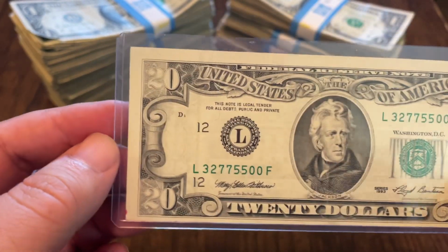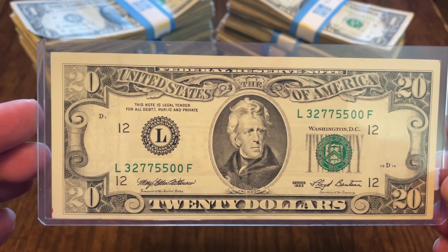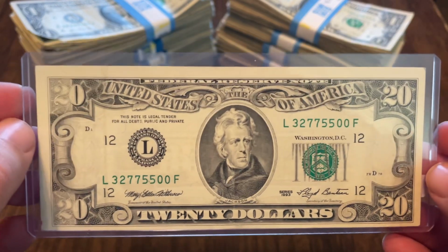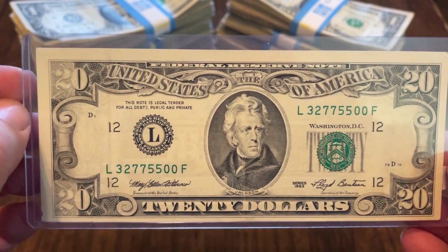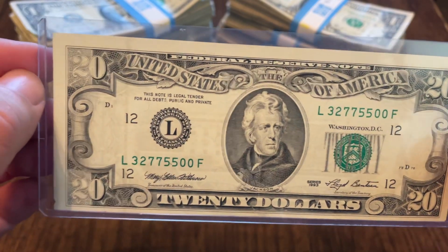Well, some of you may know that when we print notes, we use a magnetic ink. Whenever you see the tellers at the bank running notes through a machine, a lot of times that machine will stop halfway through and it'll start beeping. And that's because it's reading that a note is counterfeit. How does it know if a note is counterfeit?